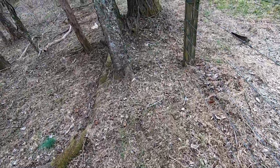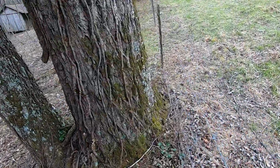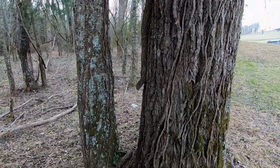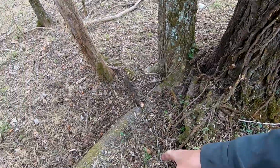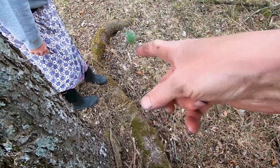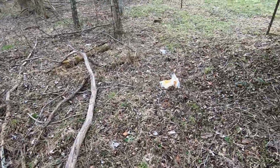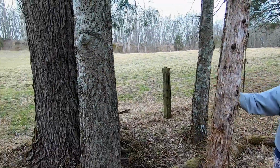It's windy. The storm's coming. Weather's gonna change. That's a big tree. I think this is a black walnut. Look at this root. Wow. This root is bigger than some of the trees that we just have in the fields. That's insane. I guess that is the root from that one. And then this one's kind of hugging it.